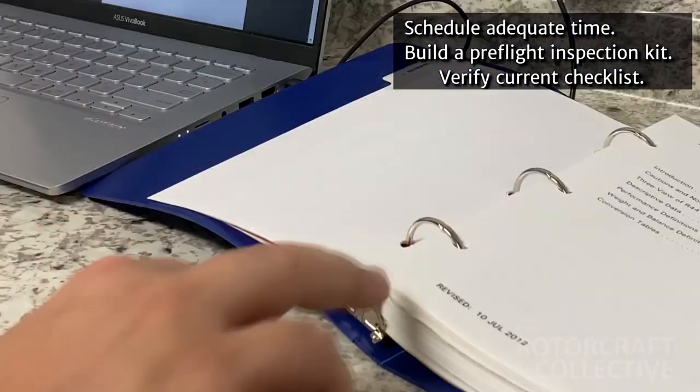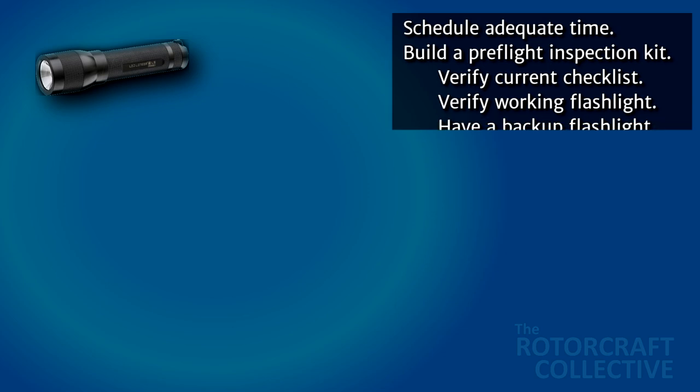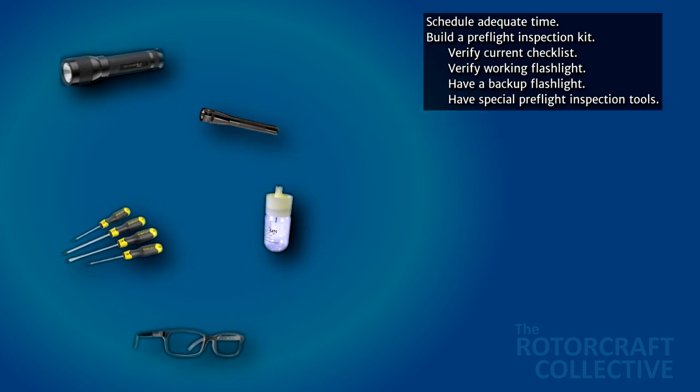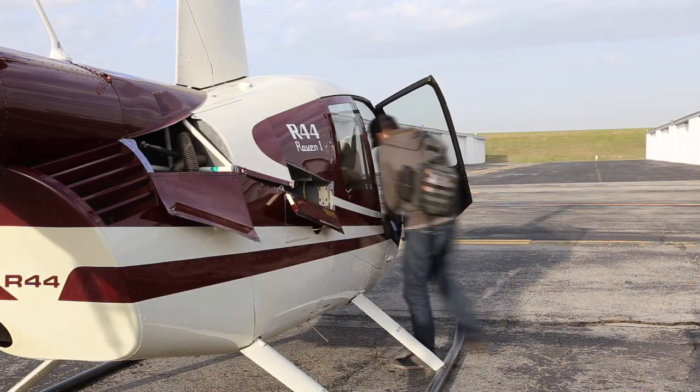Verify you have the most current checklist. Double-check your flashlight works and possibly have a backup. Have ready any special pre-flight tools the operation calls for. Now, you are ready to complete the pre-flight. Let's look at some best practices.